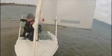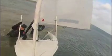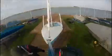Itself, there are two sailing clubs, Rutland Water Sailing Club and Whitwell Sailing Club. Rutland's on the south shore, Whitwell's on the north shore, and there's also a fishing club.